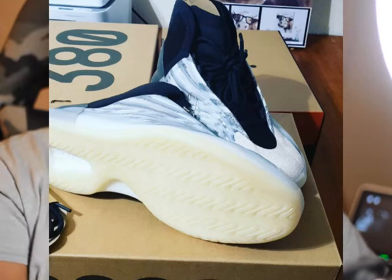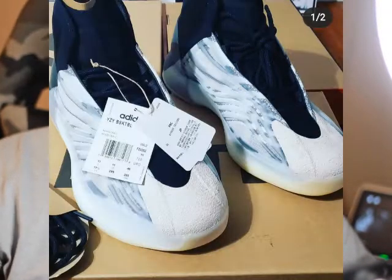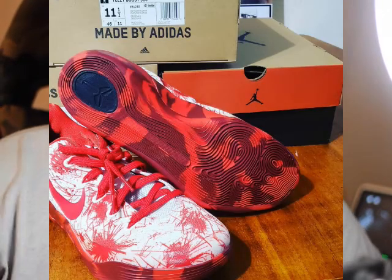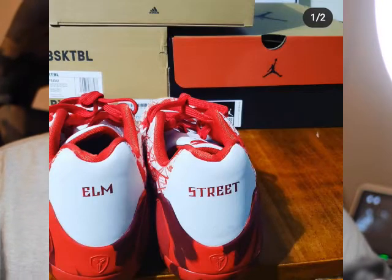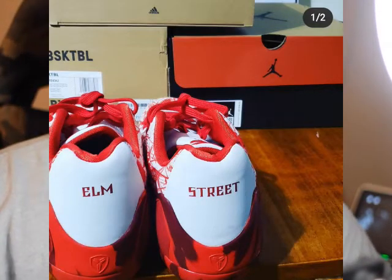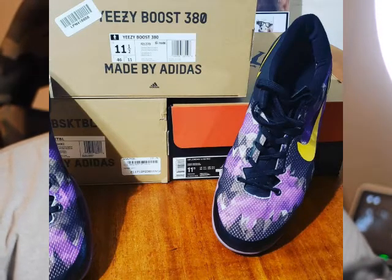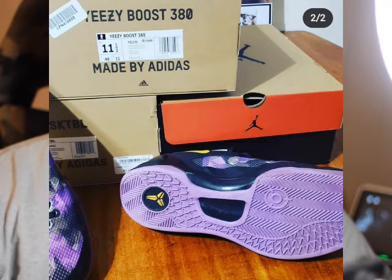Yeezy Quantum basketballs, they're DS 11.5, but nobody's checking for them. Was able to sell them for $230, but I paid maybe $250, so I think I got robbed. Next up, we got Kobe 11 Elm Streets, and for those of you asking what the hell's an Elm Street, so am I. It was a custom pair of shoes, and I didn't know it was custom at the time when I bought it. I just heard Kobe, and I said I want them. Got a fake pair of Kobe 8 IDs, and we didn't know they were fake until months down the line. And I guess we just gave those to our kids as play shoes.